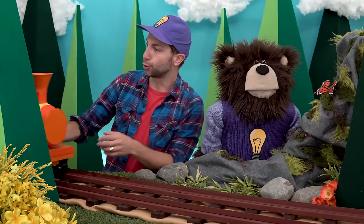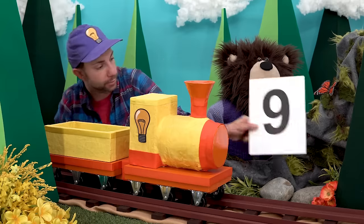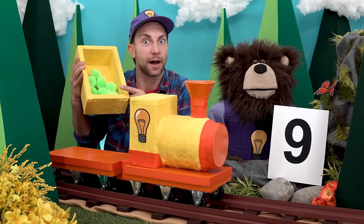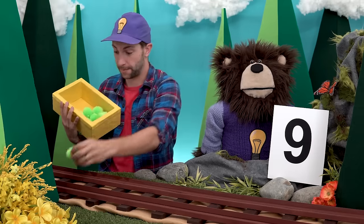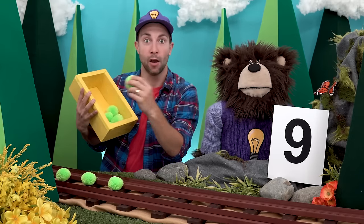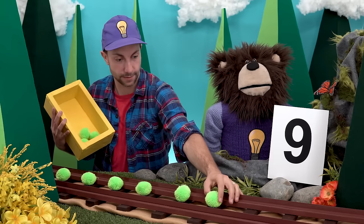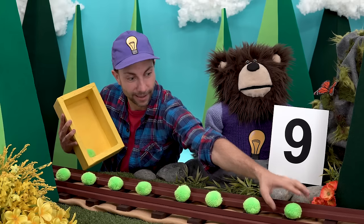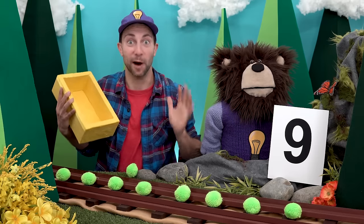And here comes the next number. Oh, this is the number 9. Let's put number 9 right here. Okay. Ooh. Can you guess how many puffballs are in this box? That's right! Let's count them. Here we go. 1, 2, 3, 4, 5, 6, 7, 8, 9. Whoa. 9 green puffballs.